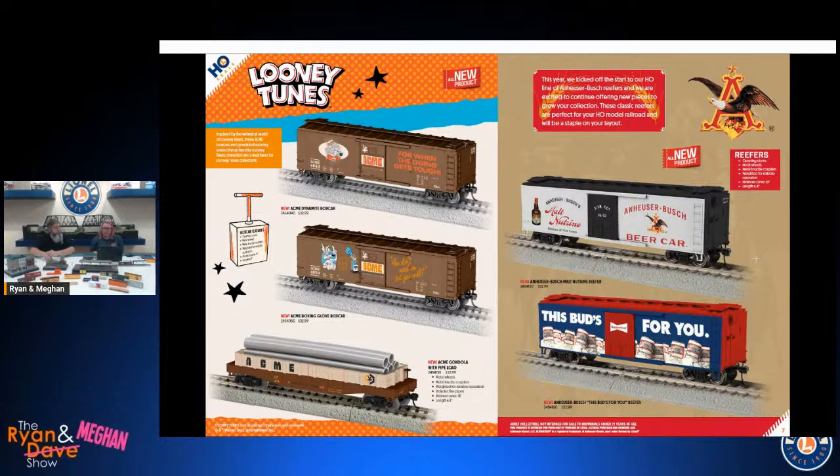A series that we kicked off in our last release and continuing on, we've got the Anheuser-Busch and Budweiser Reefers. We have the Malt Nutrine and the This Bud's For You. The graphics that we've been doing on the sides of these cars are coming out so crisp and so wonderful. Even in this HO scale, there's no detail left unnoticed on these.